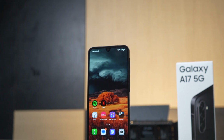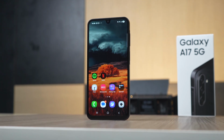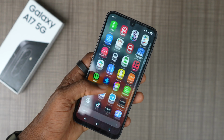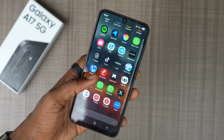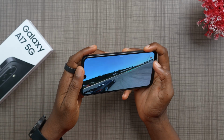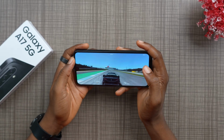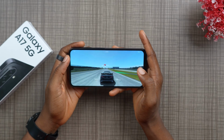It's not a major bump up in terms of performance. I would say it's fairly just good. Day-to-day tasks like calls, texting, social media consumption are very okay. It's only when you push it to the max that you'll notice drops in performance level. There also wasn't any sort of overheating when using the Galaxy A17 5G to play games for a long period. It only got noticeably warm. It wasn't something that was unbearable.